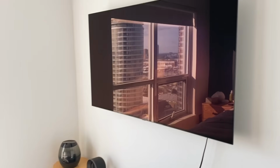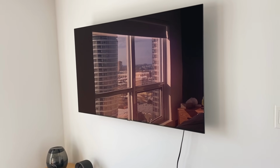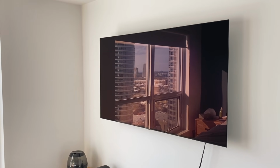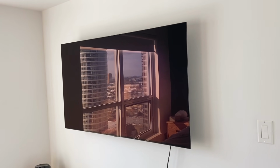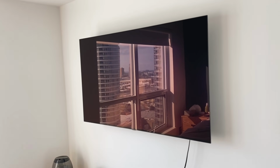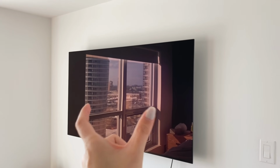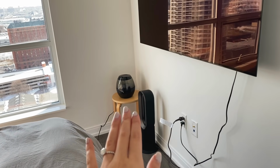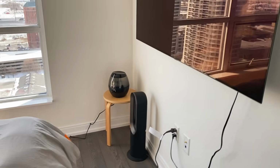We have over on this side a massive TV that John loves because originally we wanted this TV to be in our living room, but it was way too big for the wall, so we had to put it in our bedroom, which makes way more sense because the living room TV would have gone in here and it would have been so dinky on this big wall. And then we just have our heater slash fan from Dyson and our humidifier over in this corner here.